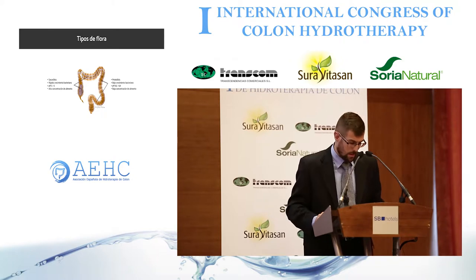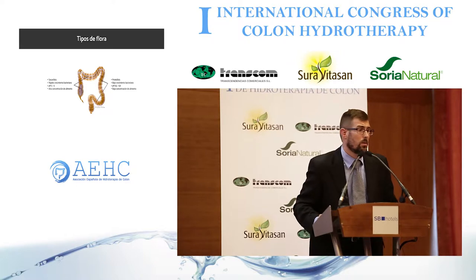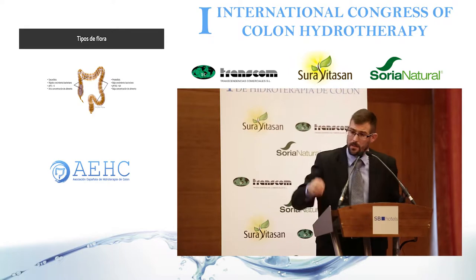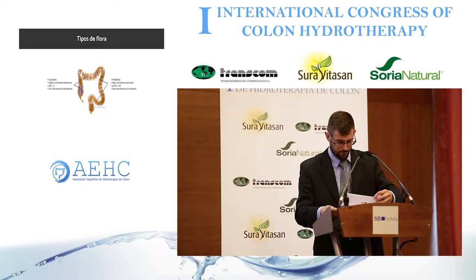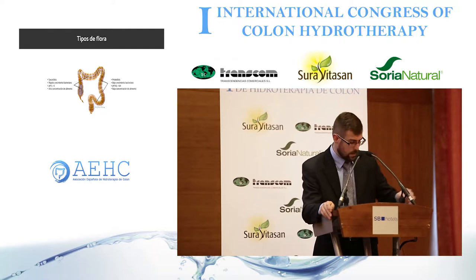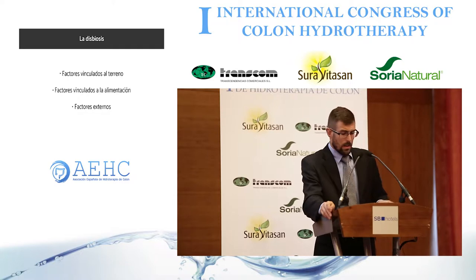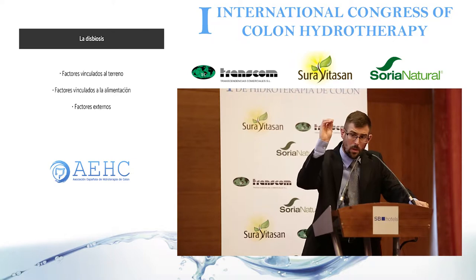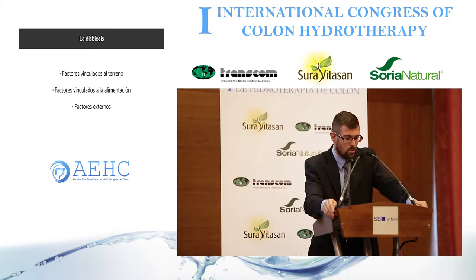We have here a view. It's a clear summary where you can see the saccharolysis and proteolysis processes. And it's worthless if you are giving probiotics without knowing what's going wrong. When there is a flora imbalance, we have dysbiosis, as we all know, based on different factors that are causing this dysbiosis. And when we find the focus for the dysbiosis, then we can solve it.